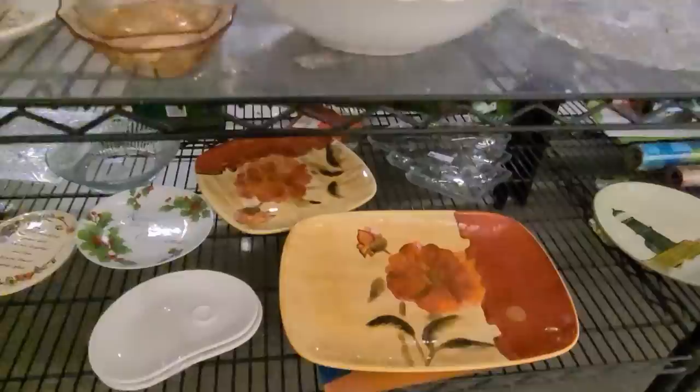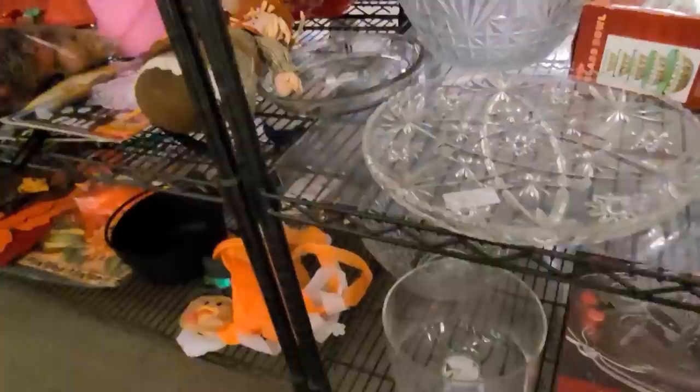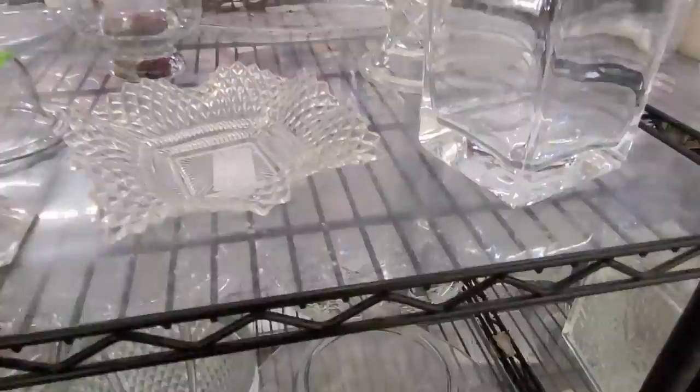Oh, this is a nice piece of old glass. Look at that color. It's sort of a peachy amber. I might come back for that one. More plates. That's intentionally crackled. More platters and bowls, canisters. Here's a decanter. There's a monogram on there.